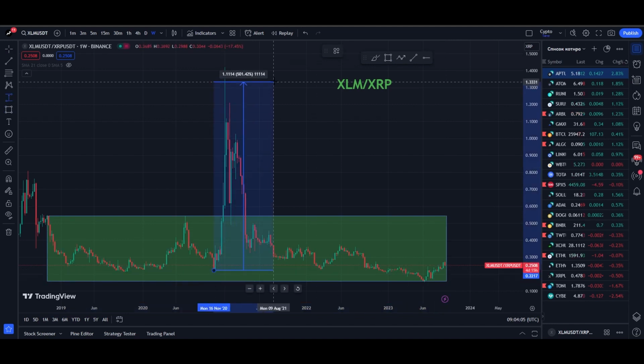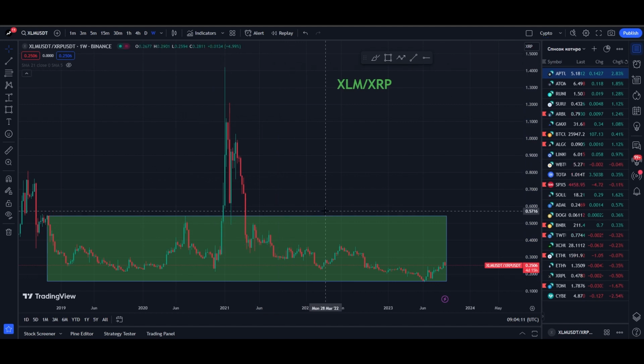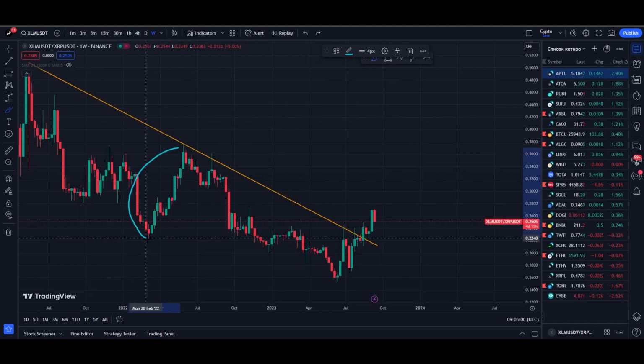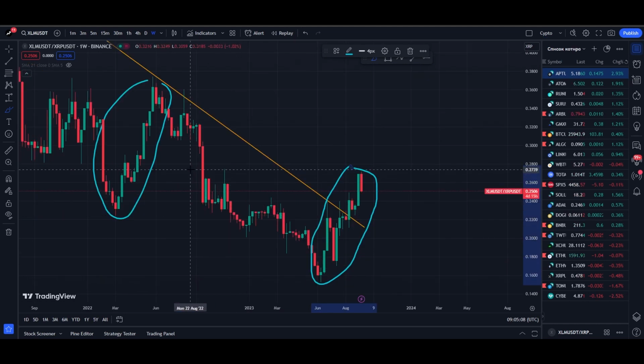In 2020, there was a small spike against the backdrop of the trial against Ripple, but then things stabilized and XLM started losing to XRP again. But here's the important thing. Stellar recently broke the trend line against Ripple and started its crusade north. Could this be a fake bounce? I doubt it, as the trend line has already been broken, and quite confidently. This is the first signal that XLM is strengthening.